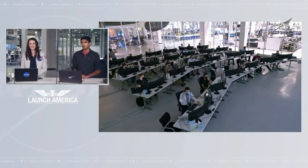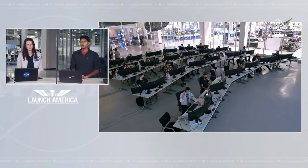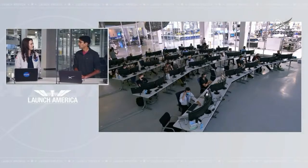And really, they'll just be in a monitoring mode until the next major event, which is the depart burn number 2. That's scheduled for about 30 minutes from now. And that depart burn 2 will really increase the rate away from space station and start reducing both the apogee and perigee of Dragon's current orbit. And following that, there'll be an additional depart burn as well as the phasing burn.